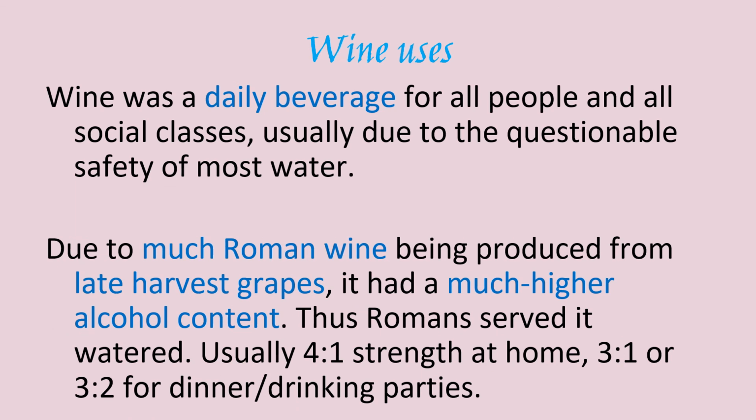Much Roman wine came from the late harvest grapes. They had a higher sugar content, which thus gave it a much higher alcohol content. So Roman wine was served watered down a little bit. Usually 4-to-1 for daily drinking at home, 3-to-1 or 3-to-2 for a dinner or dinner and drinking party.